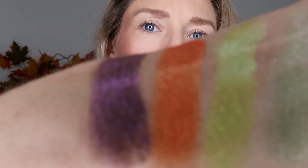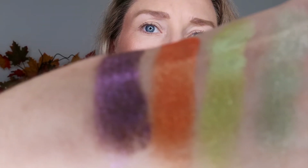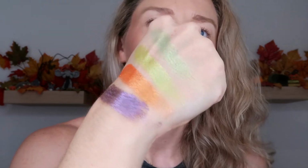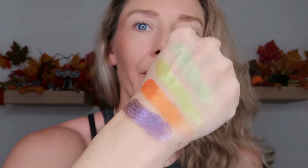I'm gonna do a second swatch to build it up a little bit more to make it more opaque so we can really see some of those shifts. So there, as I'm bringing it in and it's not quite focused, you can see a bit more of that pink tinge, and then it turns purple, and then with a little bit of a blue kick at the end. But also we can definitely see it is easily buildable to a really nice level of opacity.